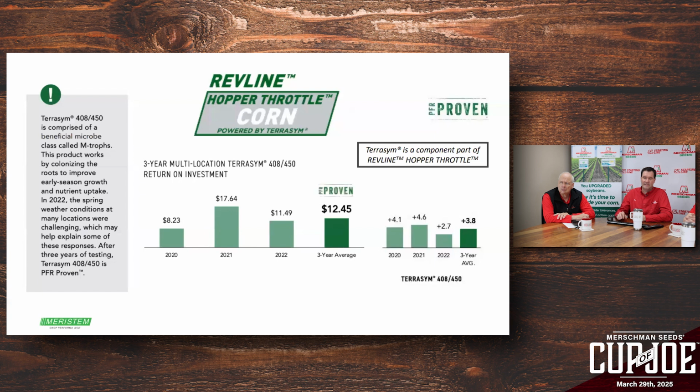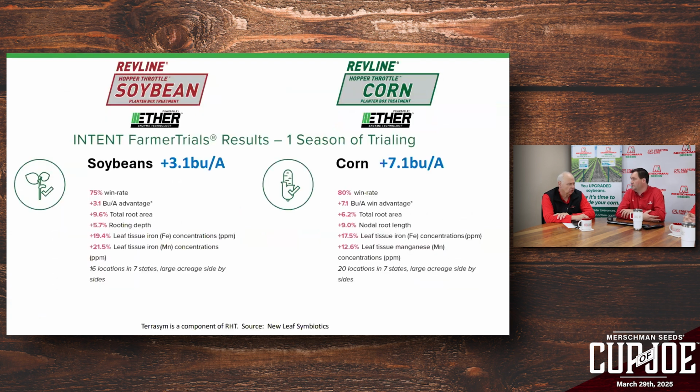So that's one of the reasons that I liked the Meristem hopper throttle system so well, because they are using excellent products that give positive return on investment. And there are multiple different ways that they are attacking getting continual positive return on investment. Plus it contains the talc and graphite that the farmer is putting on already. You're doing 2 things at once. Yep, you're doing lots of things at once.